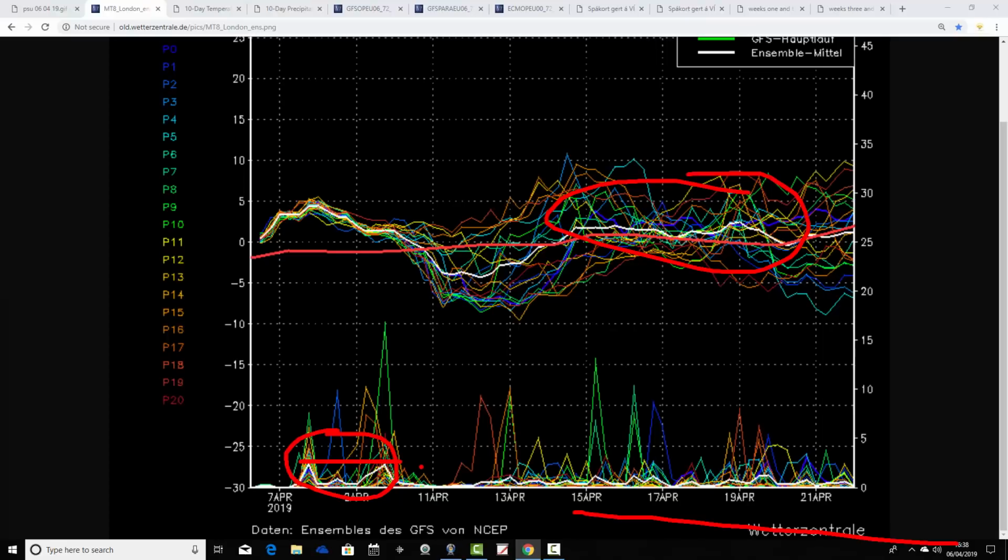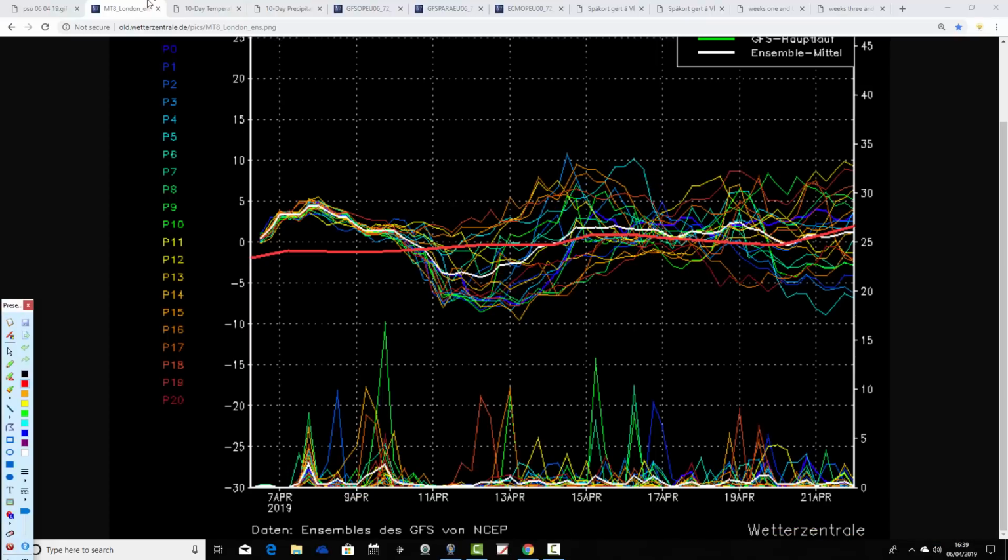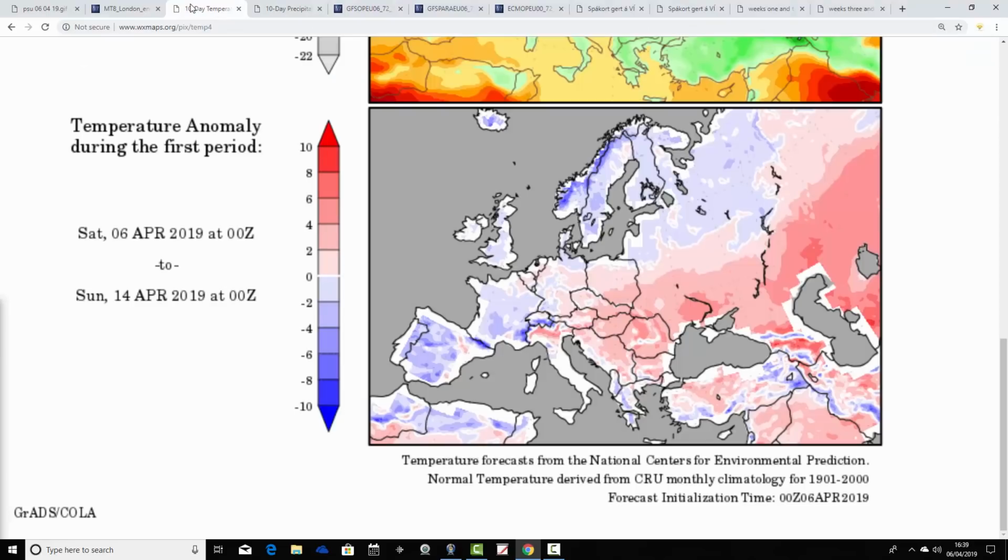After that, we're going to a bit of a drying trend as it turns colder, but then as it starts to get milder again around the middle part of April into the second half of the month, the precipitation spikes are coming back once again. So it looks like it turns quite unsettled into the second half of April.